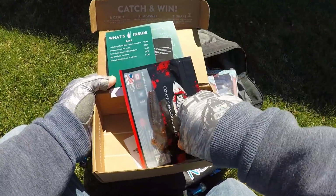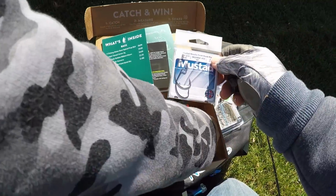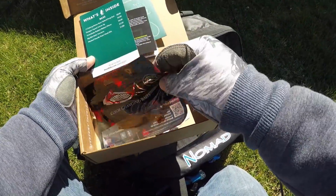And then we got some Mustad hooks. You guys know I love the Mustad hooks. Oh, hey, stick. That's my sticker. I already have one of these.